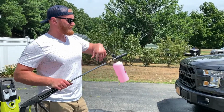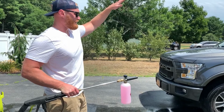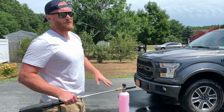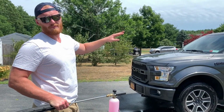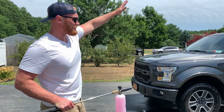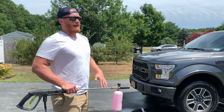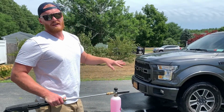Okay, so the first time I spray it, I like to do all the sides and I let the foam drip all the way down. I don't scrub anything the first layer I do. The theory is the foam is supposed to drag the sediment and the dirt down. So you don't want to scrub the first layer.